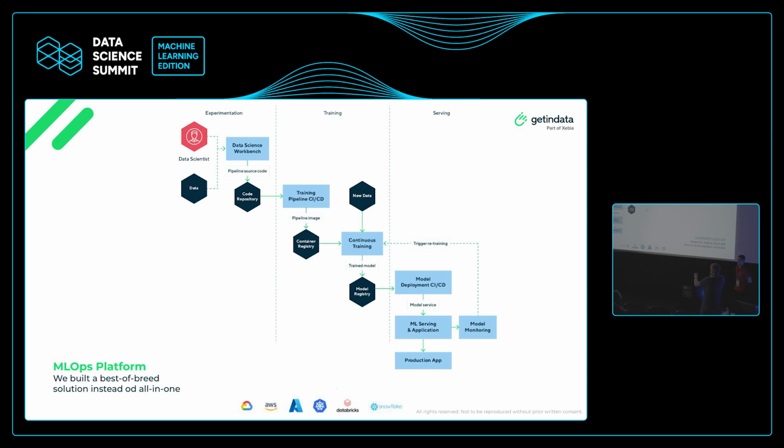We start with the experimentation, where the data scientists get some data and have some space to experiment. We call it the data science workbench. Usually it's some kind of Jupyter notebooks. Then when the data scientist has experimented with the model and knows, okay, I want to try this kind of model, he or she builds the pipeline and pushes the pipeline source code to the code repository. Just for version control, and also to allow plugging in the CI/CD on top of that repository.